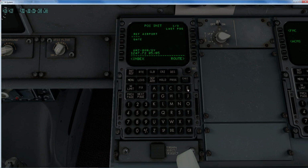So we're going to go to EGKK. Well, we're not going to go there. We are there. We're not at a gate, we're at the runway, so it's pre-populated all the details correctly. If I go to the next page, you can see it's got all the FMC positions for the IRS and the GPS. And again, it's got some of the further details in terms of the accuracies, for example 0.2 nautical miles, 0.1.